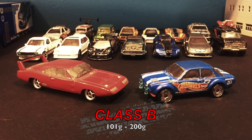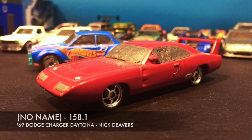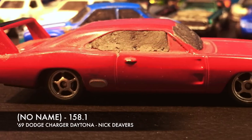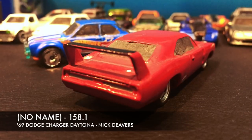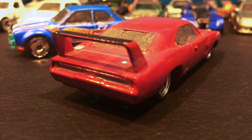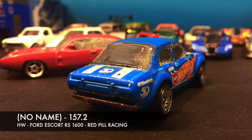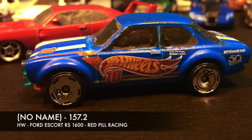Next up is Nick Devers and Red Pill Racing throwing down for Class B. Up first and starting in lane 2 is a custom 1969 Dodge Charger Daytona driven by Nick Devers. This Daytona is 158.1 grams and features a custom paint job, added weight, and sanded aftermarket wheels. Nick Devers will be going against Red Pill Racing driving a custom Ford Escort RS1600. This Escort is 157.2 grams and features Red Pill dusted 50th anniversary wheels.